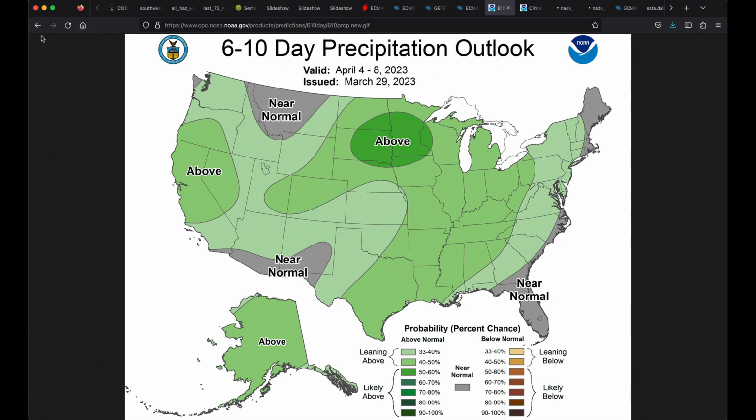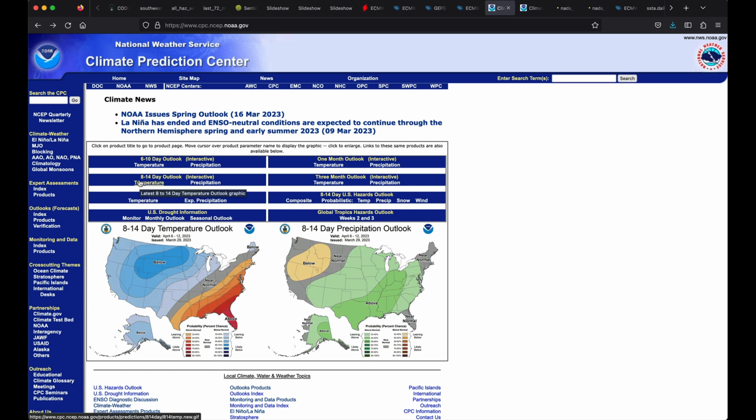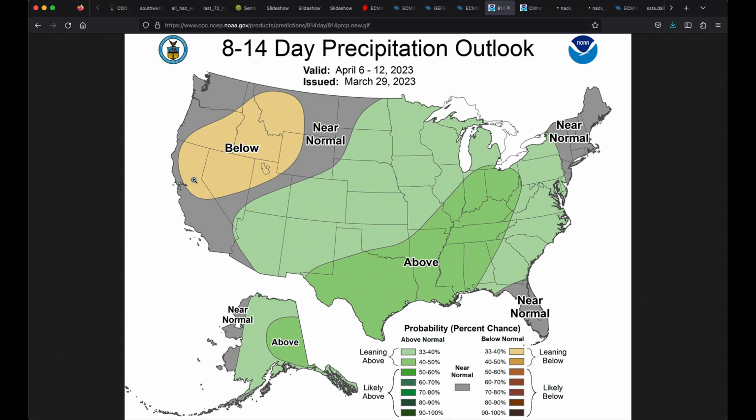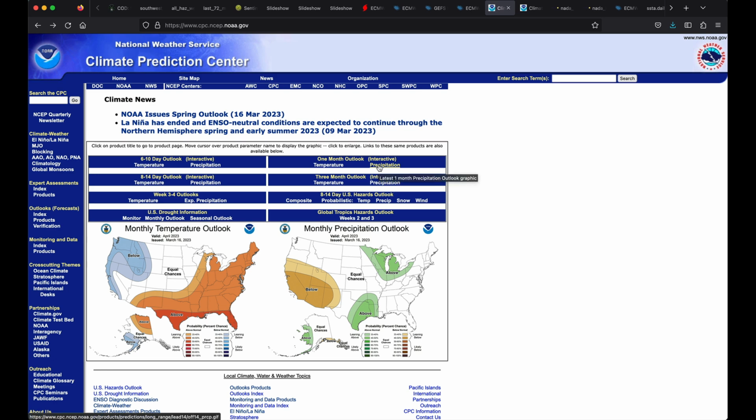But shifting beyond that, the 8 to 14 day temperature outlook, we still keep that cooler temperature signal, but you'll notice the graphic on the right, that precipitation signal. Now the Climate Prediction Center is coming into agreement with April 6th through the 12th, maybe that second week of April, that drier pattern has now moved in to parts of California, Nevada, maybe even Oregon and Idaho as well. As far as the 1 month forecast for April, we talked about this in some of the recent videos, but they are seeing that drier signal for April for parts of California, Arizona, Nevada, and Utah.